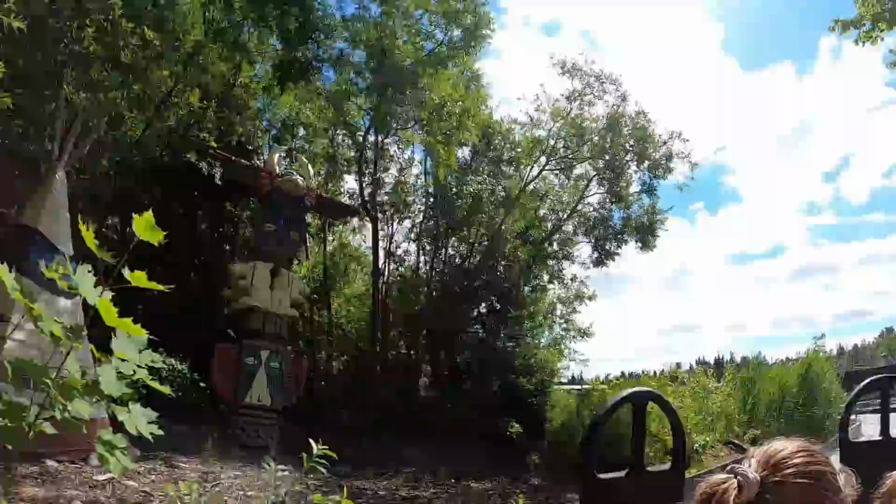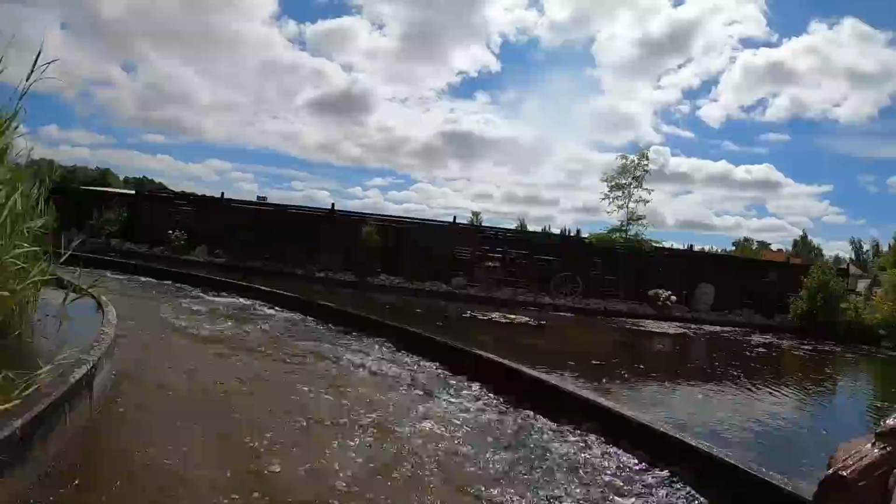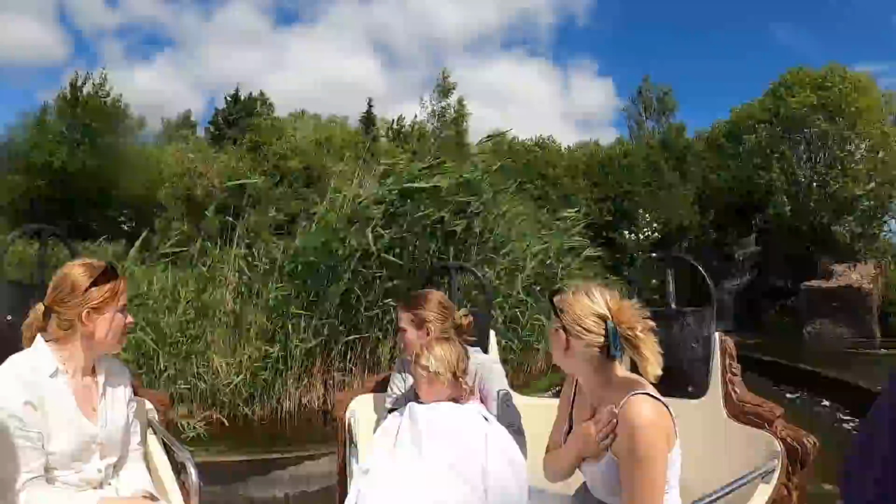That's it. Oh, water effects on the side. Watch out. Watch your head. Oh my God. Oh, water effects. Brilliant. Oh, it's a big one. Oh! Another low one just there. Oh, it's right in my face if that goes off. Oh, we just avoided it. All right. Into the tunnel now.